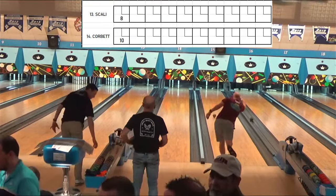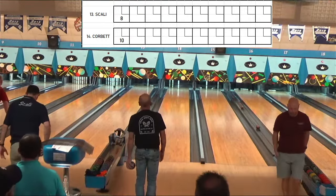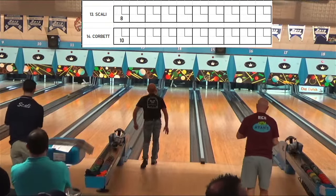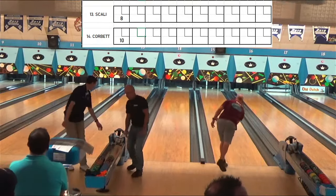Oh, tip. That would tumble just behind the 9 for Scally. Third ball's coming up for each. Justin, 39 years young, averaging 116 right now. Nice 10, 10 for Bernie. Justin matches a 10.